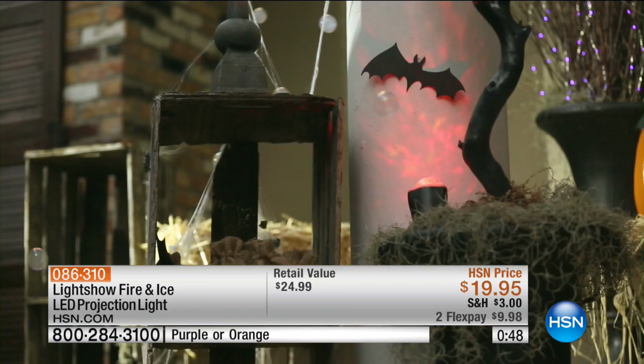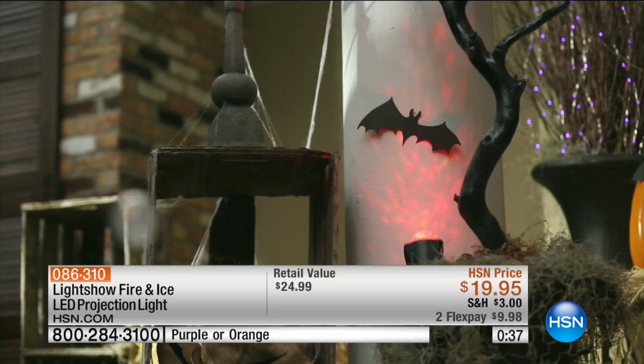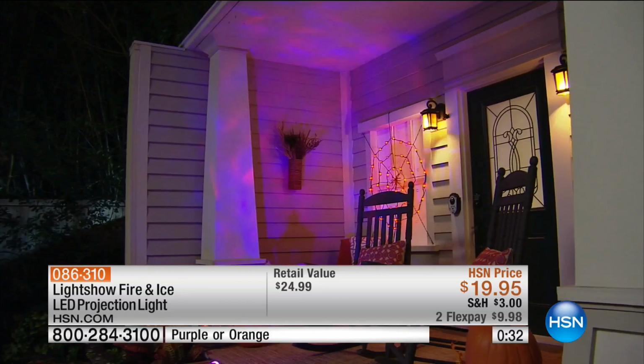If you have other laser lights, they'll work well with the laser lights. This adds a little more dimension. Maybe you want to illuminate the garage door. You can see this works with all different facades of your home, inside or out. You plug it in, it's got a 6-foot lead cord, and you're in business.